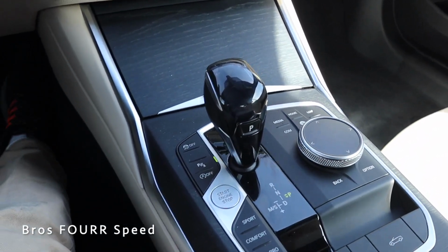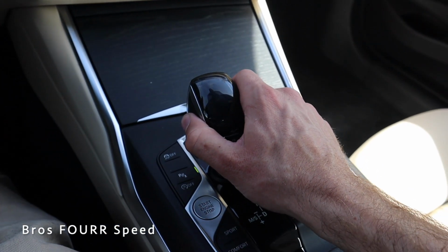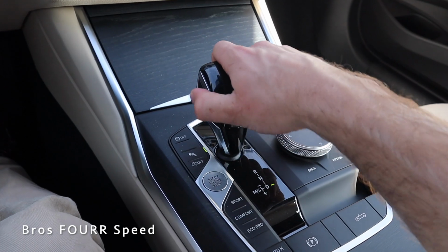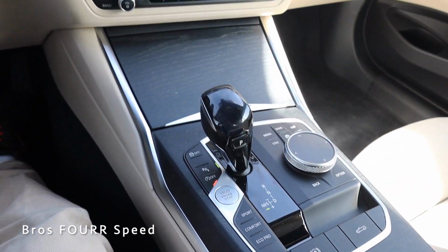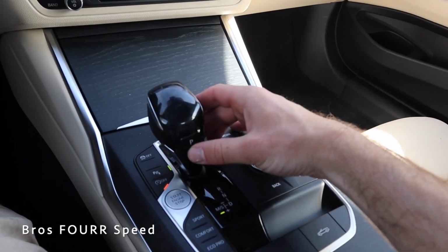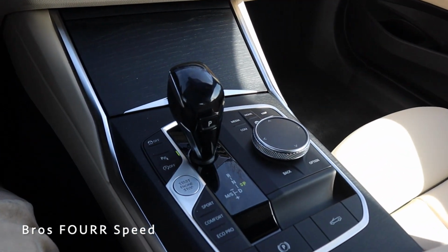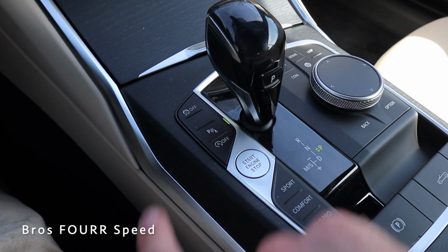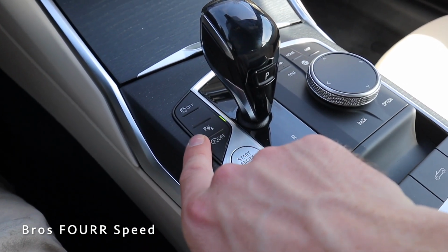And then taking a look at the shifter now, with my foot on the brake, pushing the release on the left side, we can go all the way up into reverse, of course. Then you can go all the way into drive, pop it over into the manual setting, which allows you to use these paddle shifters. And then if you just push the P on the back, that will automatically put the vehicle into park. You'll notice on the left side of that, we have the traction control along with turning on and off the parking sensors.